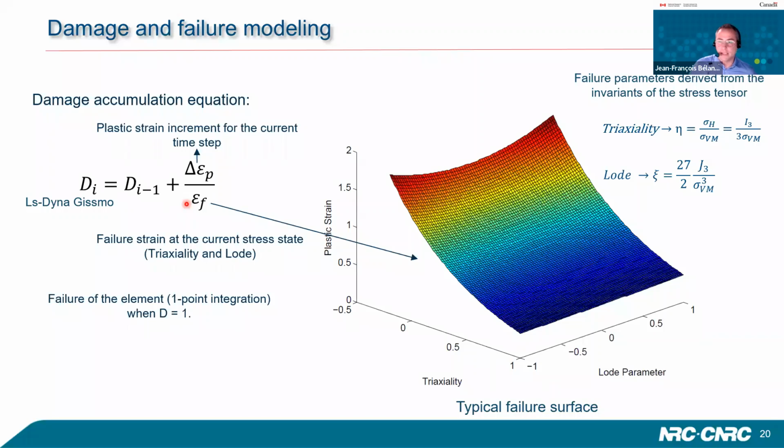And the way we calibrate this is we build this type of surface where the state of stress can be defined by two parameters. These parameters are often used to define the state of stress because they are derived from the invariants of the stress tensor. So you have the triaxiality, which is the hydrostatic stress over the equivalent von Mises stress, and it gives you an idea of the type of deformation your material undergoes.